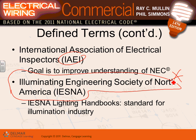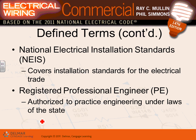They have handbooks for lighting, guys, which set the standards for the illumination industry. It sets the standards, literally, for the illumination industry. Every illumination software or lighting software that you buy will be following these standards. Any comments, guys? Any questions about that? Comments, questions, especially this IESNA, very, very important.